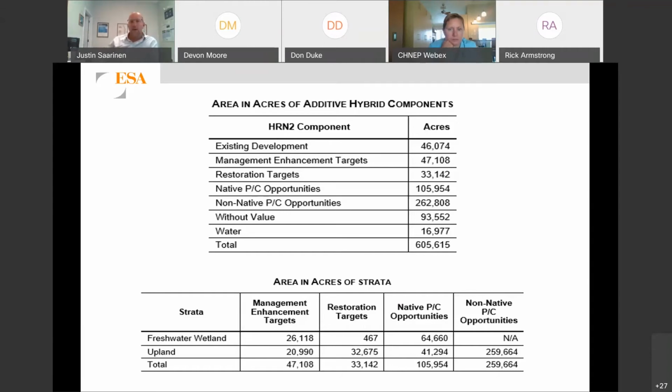There's a good amount that doesn't have value. Probably these are agricultural fields or rangelands. There's also a significant amount of water in this project area. And then you can see the breakdown in the strata, the acreages in the strata down below. Next slide, please.